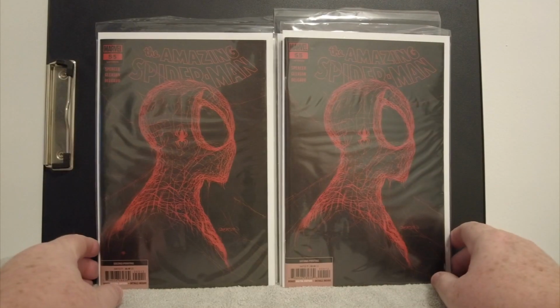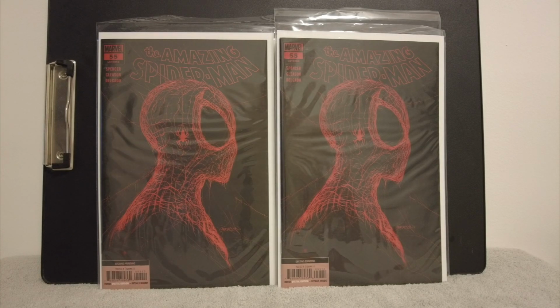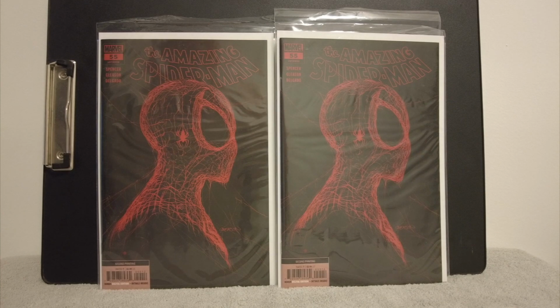And then we have that Spider-Man 55, the Nick Spencer run. And this is the third printing, right? The Gleason variant cover with the webbing.